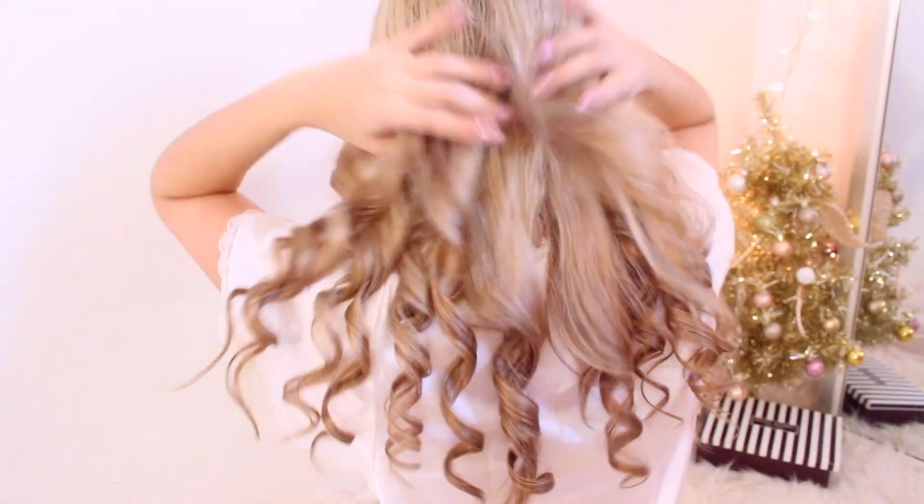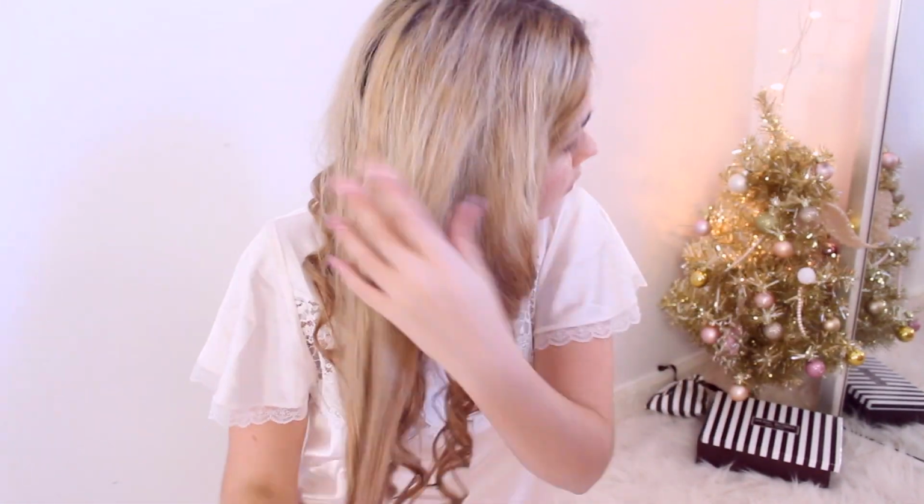So once all of my curls are done, I'm just going to shake them out a little bit, add some hairspray so they stay in place, and then I'm going to brush them through so I get a full, huge curled look.